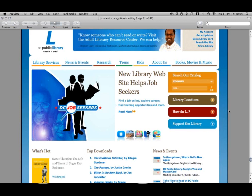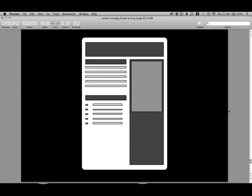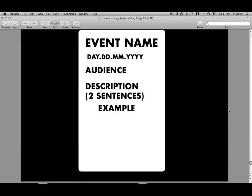Okay, much like you might have a page template for laying out a page, consider having content templates as well, and it's a nice way to make things uniform and intelligible, and it makes writing and creating things easier. So you might need a template for how your events will appear on the web, for instance.